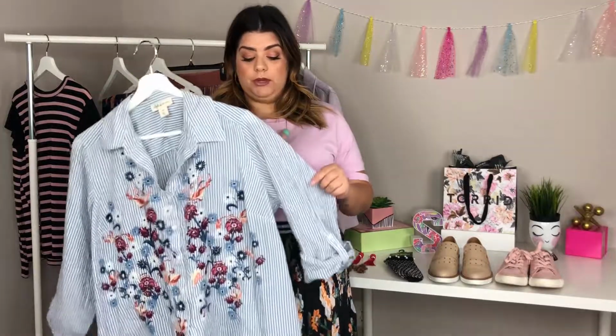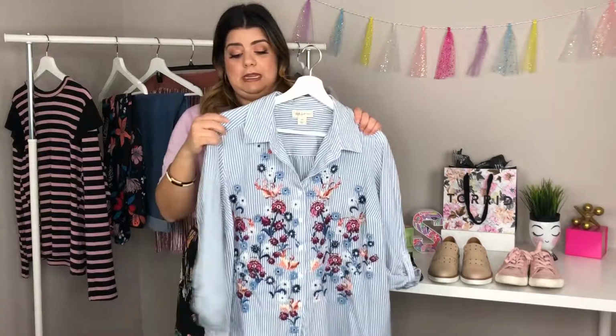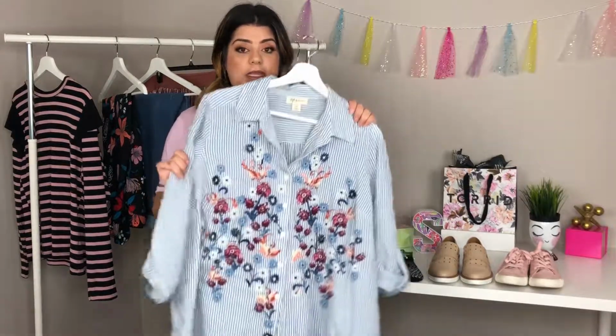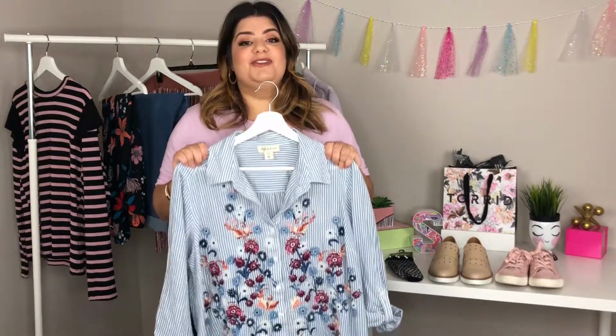It layers perfectly with a jacket over it. It can be worn alone. I like to tie it at the waist and wear it with a skirt. Just basically, it's amazing. And I like that it has stripes and floral, so it incorporates two trends for spring within one garment. So what I was trying to say there is embroidery is awesome for spring, and if you like it, incorporate it this season.